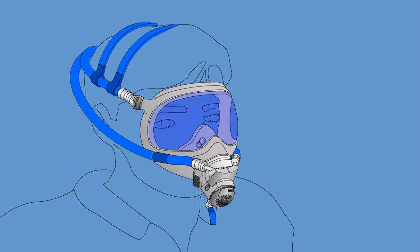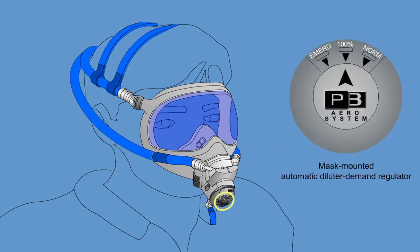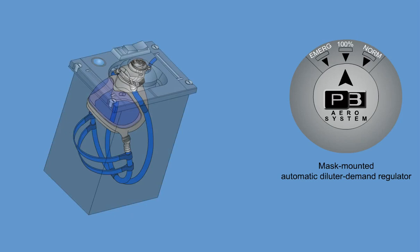The Sweep-On Full-Face Oxygen Mask with Pneumatic Harness contains a mask-mounted automatic diluter demand regulator. The regulator has a knob mode control with 3 positions: normal, 100%, and emergency. The mask is normally stowed with the control knob set to 100%.